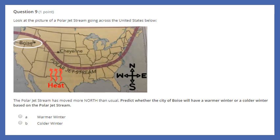Okay, so if you are north of the polar jet stream, like Cheyenne is, remember, the polar jet stream is like the border. It's like heat, you shall not pass. You're probably going to have a colder winter. Okay, so south of the polar jet stream, warm, usually. North of the polar jet stream, cold. So what do you think? Is Boise going to have a warmer winter or a colder winter?